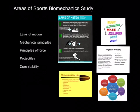Examining the areas of sports biomechanics study, this is basically a review of the topics we've talked about before in this unit. First we have the laws of motion. Our good buddy Sir Isaac Newton came up with 3 laws of motion. Most sports involve some type of movement, so that's important. Again, the first law is law of inertia, the object at rest or moving. Second one is acceleration, the force pushing you in the direction of the mass acceleration. And then also reaction and opposite reaction. So there's equal action and reaction in the third law.